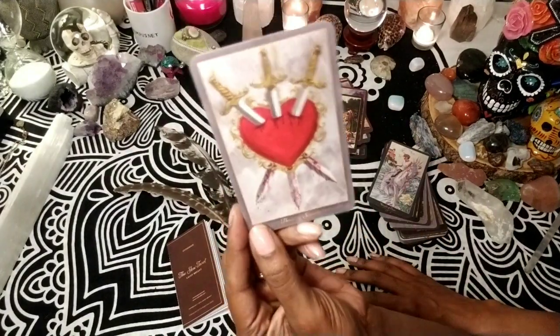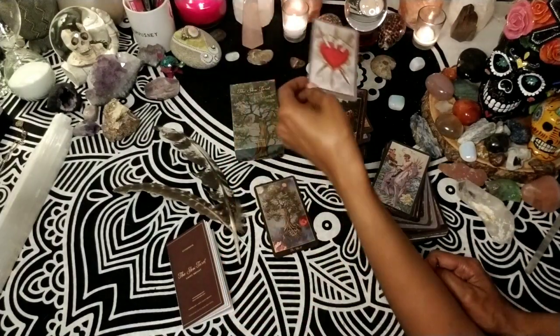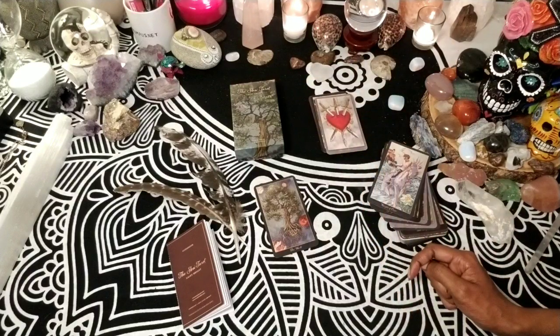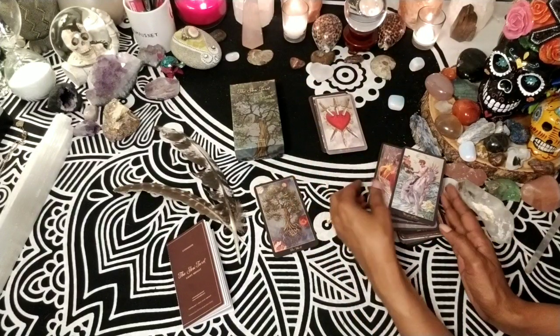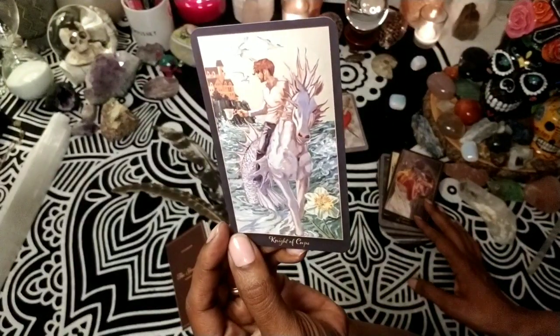Here is 3 of Swords. Very traditional, Rider-Waite-Smith, but there are some instances where this deck kind of strays away from the Rider-Waite, but it's obviously inspired heavily by it as well. The Knight of Cups.